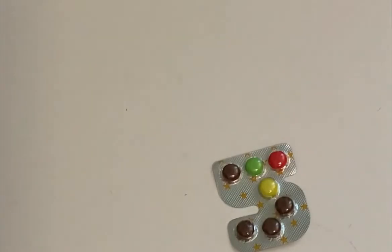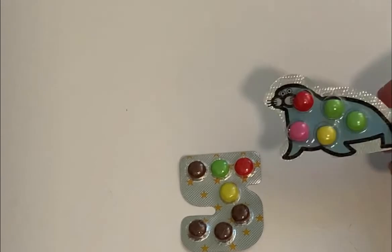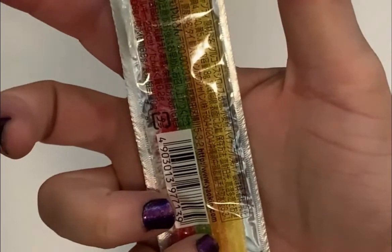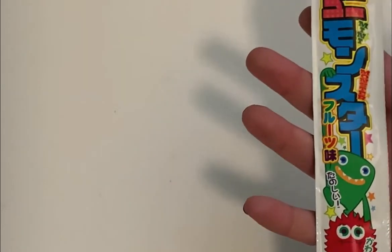Okay, I have these little guys right here, the number 5 and a seal. So I just popped open my number 5. Chocolate. Oh my gosh, so this is like a sour rainbow. I've had one of these before and I was really surprised because in America we have a similar candy that is sour on the outside and sweet on the inside. And I tried this and it was completely the opposite.